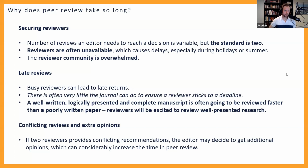Okay. So again, brief review to begin with. Why does peer review take so long? This is an expansive question, but we're going to try to address the problems that are going on right now and the inherent difficulties with peer review and what makes it such a slow process at times, because you can see that it's widely varying from journal to journal.